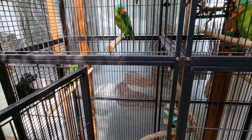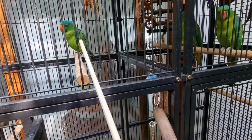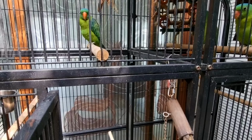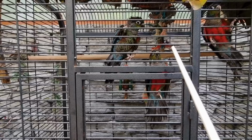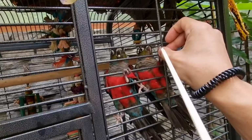Freedom, freedom, freedom. There we go. You guys wanna target train? Come on. Here's the stick down here. I feel like these birds want to target train. Here. Look at them fighting to touch the stick. Good bird. There you go.